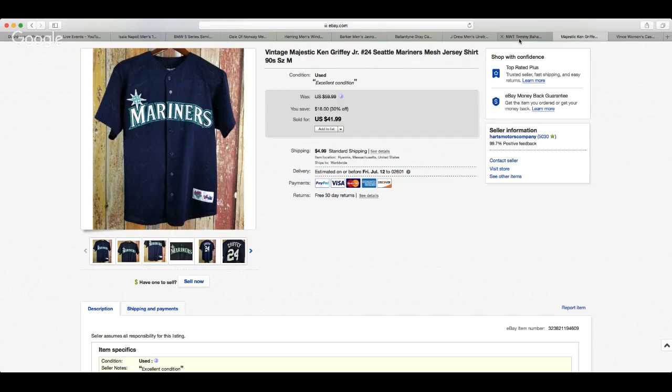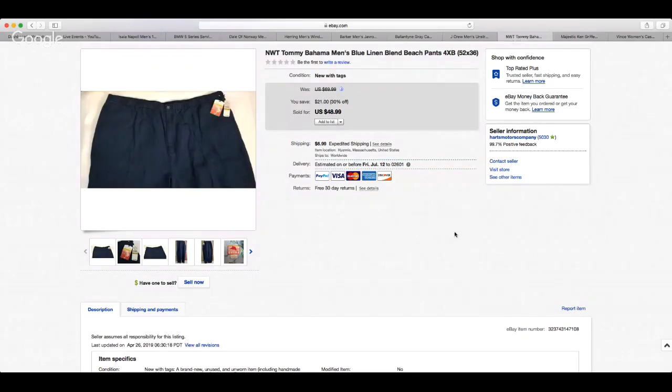We do a flat rate shipping, so depending on the weight of the items and how I think it's going to go, I just give it a flat rate for anywhere it goes.